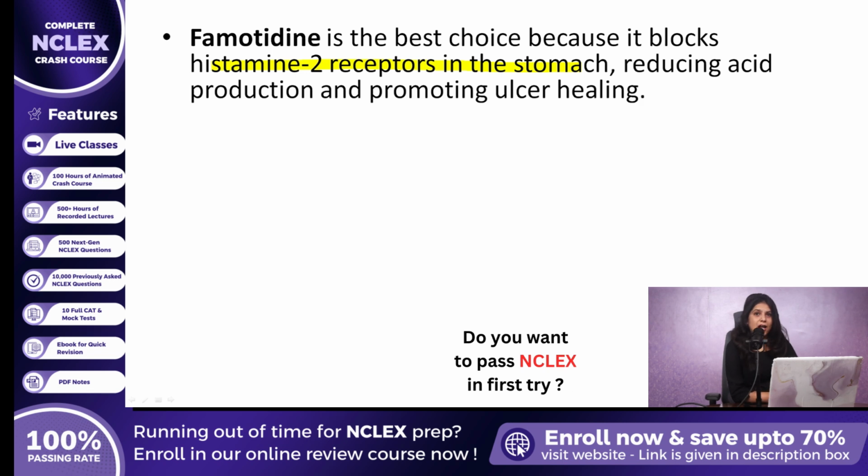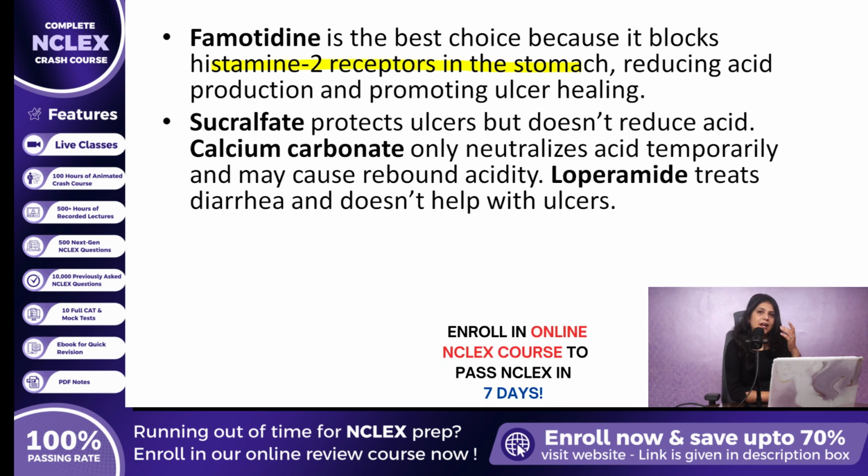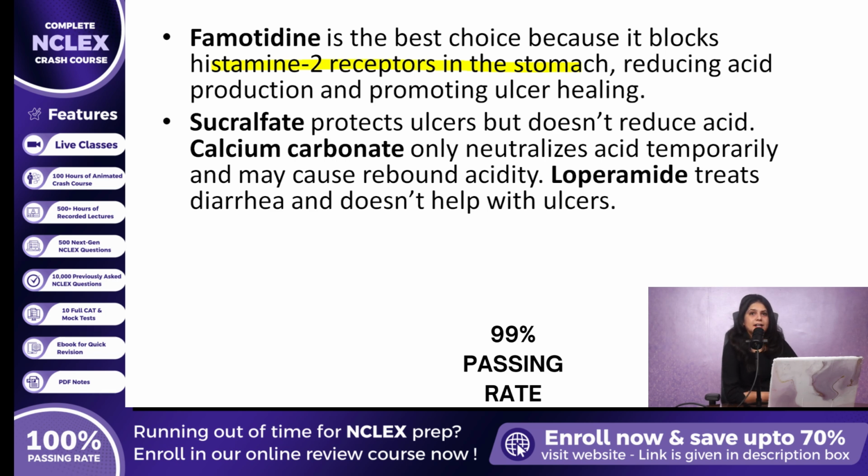This reduction in acid allows ulcers to heal effectively and helps prevent further damage. While sucralfate does help by coating ulcers and protecting them from acid, it does not reduce acid production itself. Calcium carbonate is an antacid that neutralizes acid temporarily, but does not stop the stomach from producing more, and can even lead to rebound acid production if overused.